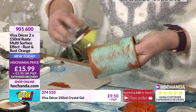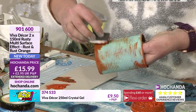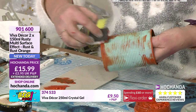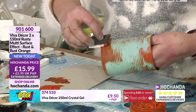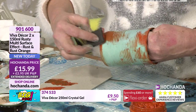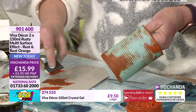Now let's go in with a little bit of the darker, just to start to build up the colour. And if you like that patina look, of course you could go with some of the green paint mixed into the orange. Or you can go over the top and stipple your paint directly over the rust, which will change it again. Just try not to overload that. Well, that really does now look like a rusty old can. It really does work well.